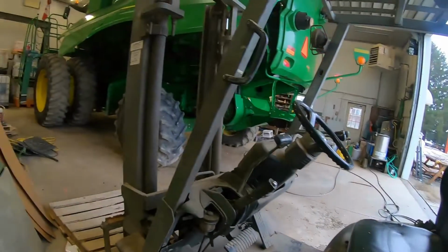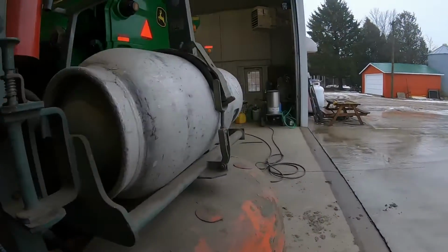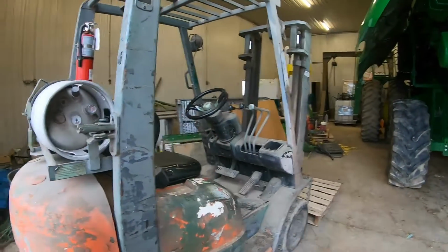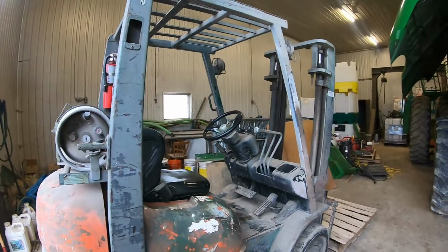So it's kind of in retirement out here. It starts and runs beautiful. Can't complain about that. And it's sure handy for unloading chemicals. And that's lift truck number 1. And I'll take you around to all the places, show you all our lift trucks.